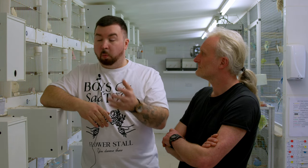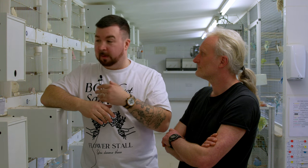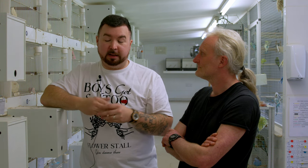So when we're in full flow, as you'll see now, we're starting to slow down. We like to be fully finished by the end of May, hopefully. So we're starting to slow down. But when we're in full flow, 48 cages with fertile eggs everywhere, it's a good problem to have, but it's a problem that you've got to juggle accordingly.